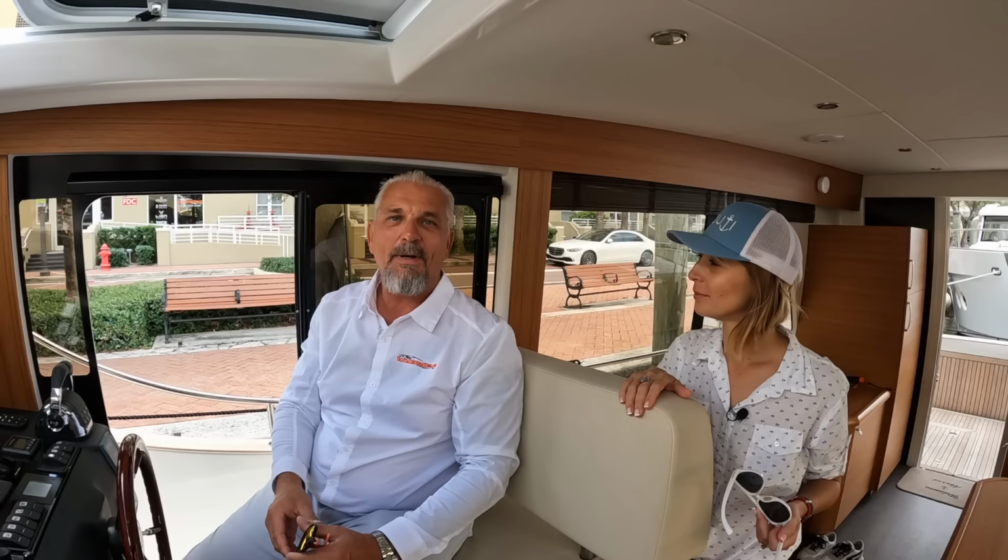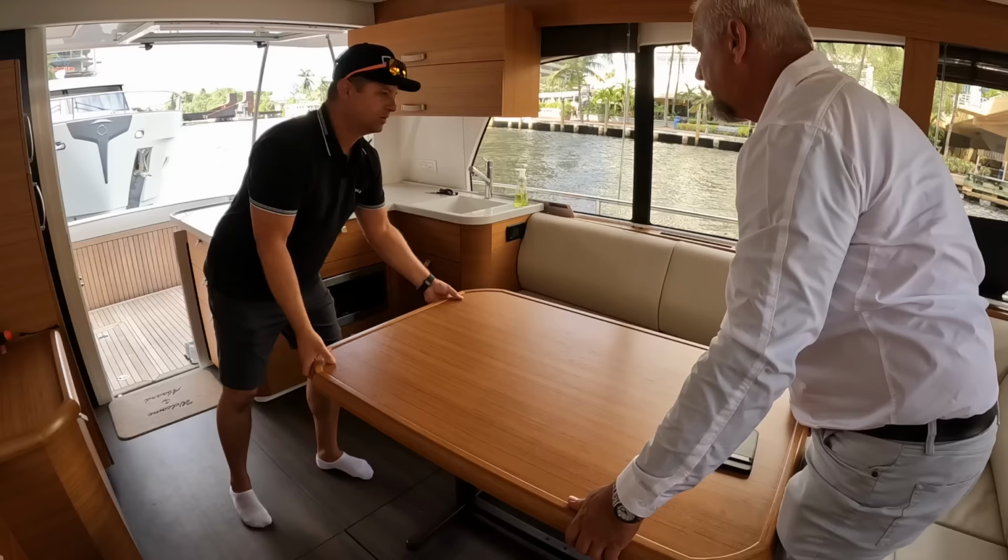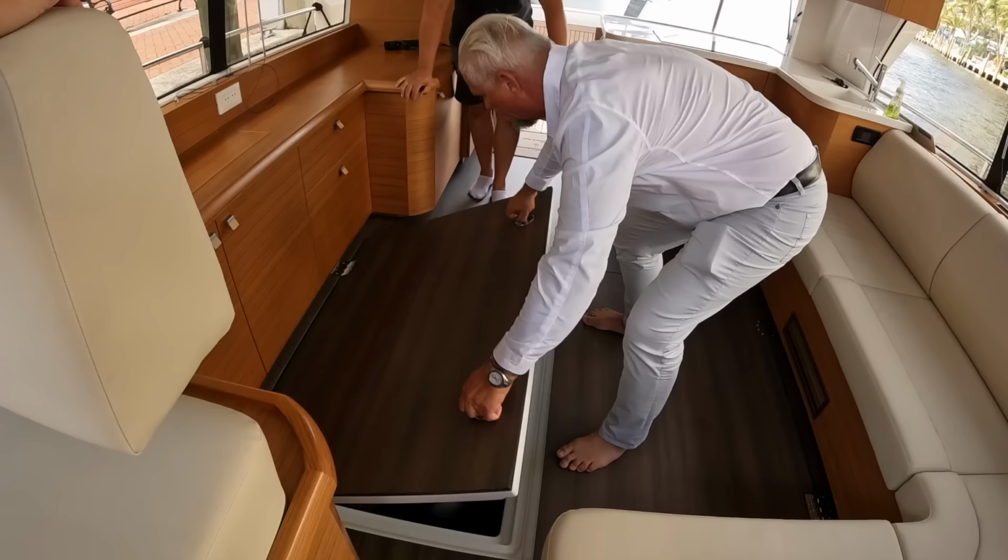You guys are torturing everybody, not showing the engine room? We've got to show the engine room. Do we have to turn anything off or on or do anything? No, we're all good. We're going to go right into the engine room right now. Oh, wow. Oh, it's just a D3. Easy.